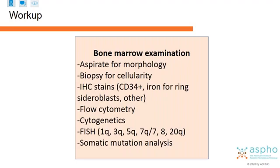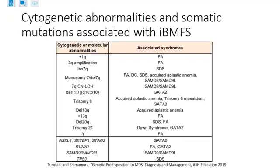With regards to the bone marrow examination, in terms of looking for inherited bone marrow failure syndromes, this includes an aspirate for morphology, and the biopsy is also critical in terms of assessment of the cellularity. Additional tests listed here can be sent and also vary by institution. I do want to point out that there are some common cytogenetic and somatic molecular abnormalities which are associated with specific bone marrow failure syndromes, and these are listed here. If you find these, they can be a tip-off to the presence of these disorders, so it's critical to understand some of these common cytogenetic abnormalities and their associations.